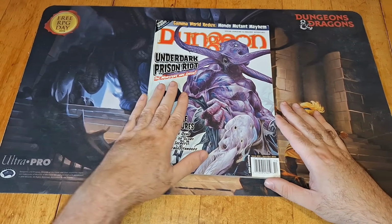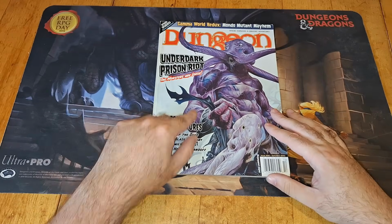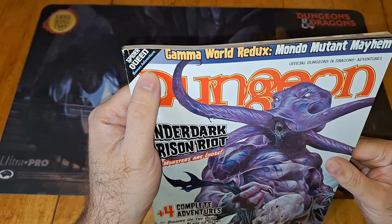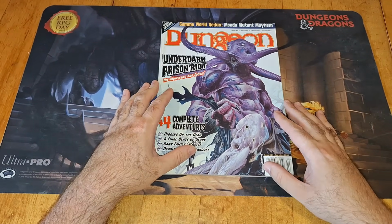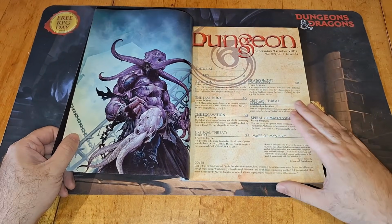Like I said, this was the very first issue I've ever picked up myself. I have gone back and purchased some older issues, but yeah, this one's really cool because this Underdark Prison Riot is actually something that you can use for the City of the Spider Queen adventure. There's kind of a bit of a gap in one section of the leveling structure, so you can use this adventure to sort of fill that in if you want to. I'm not going to go through and look at necessarily the adventures themselves.